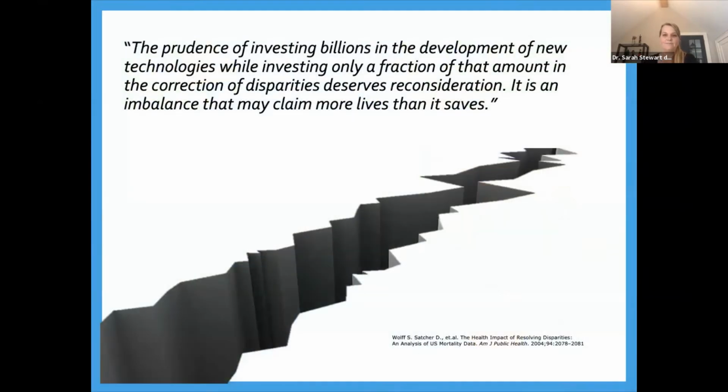Next slide. And this is a slide, a quote that really hit me in the early 2000s, and I was really on one side of it. The prudence of investing billions in the development of new technologies while investing only a fraction of that amount in the correction of disparities deserves reconsideration. It's an imbalance that may claim more lives than it's saved. Really saying that we shouldn't focus on innovation, we should just focus on disparities.